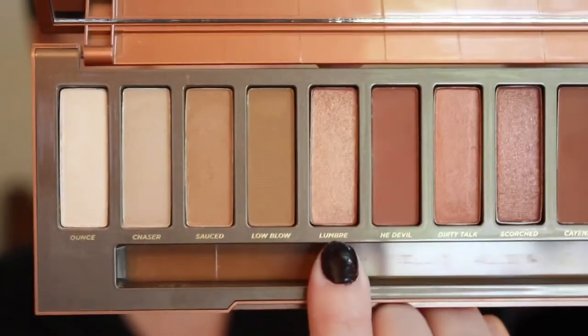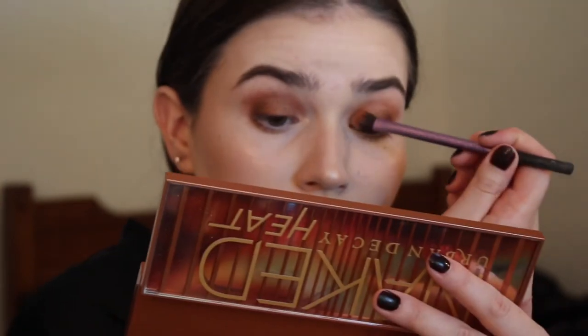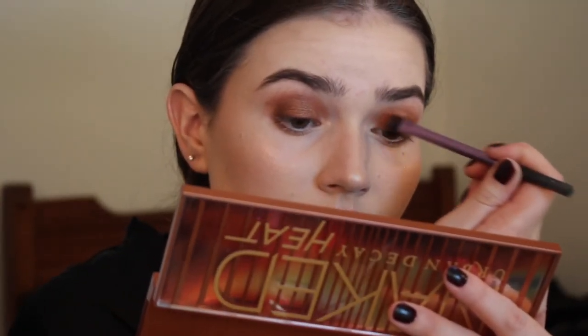I'm gonna take Lumber. It's a shimmery pink. I don't even know what kind of color that is. Anyway, we're gonna apply that to the inner part of my lid because I don't like that dark color all the way. And I'm gonna go back and blend this out.